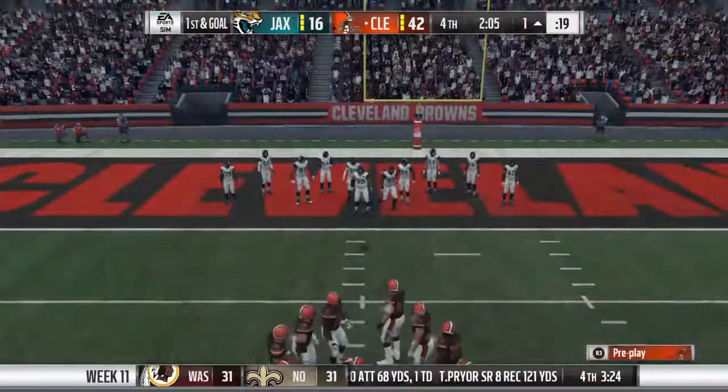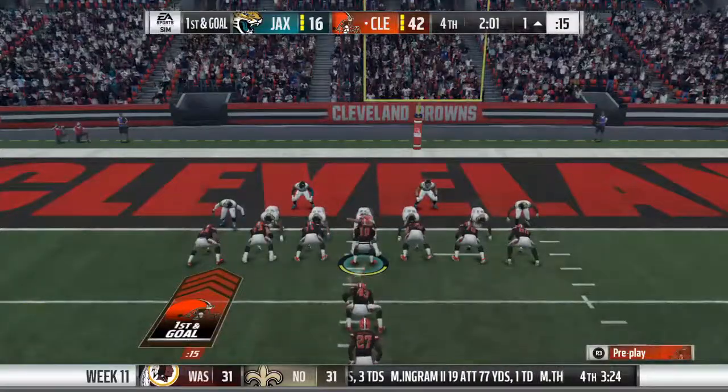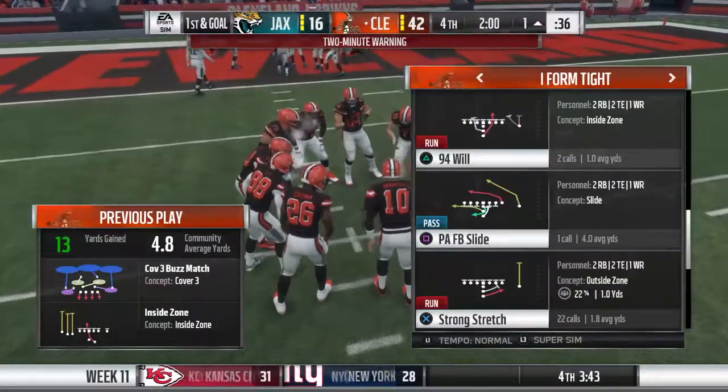And they'll try to squeeze in one more play here before the 2-minute warning. Time for a break. This one all over but the shouting. We'll finish it after this.